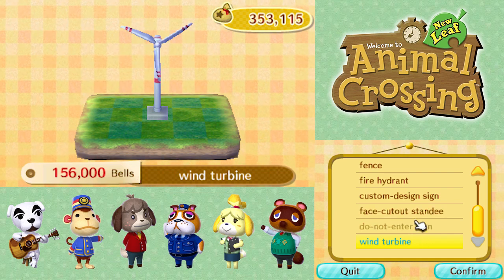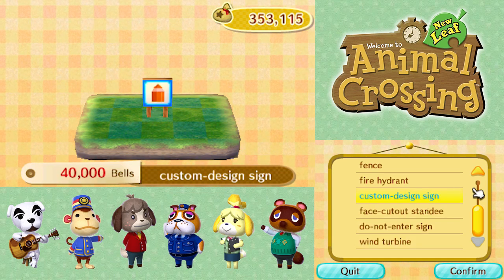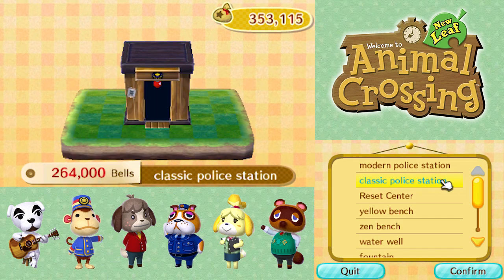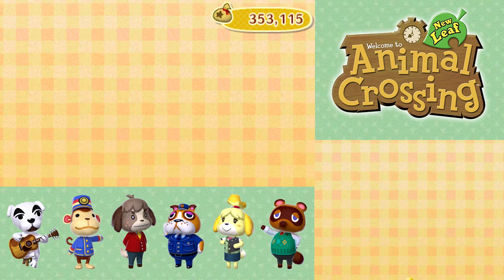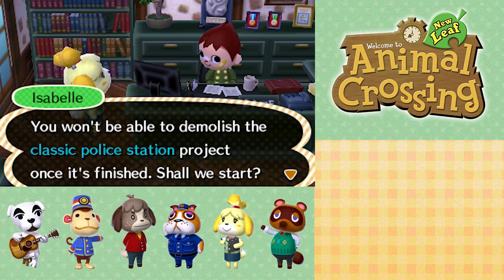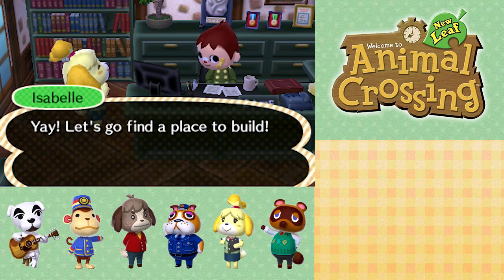A wind turbine. You know, so I did the lighthouse. The lighthouse doesn't do anything. I guess I'll go with a classic police station. I don't even really want a police station in my neighborhood. Okay, I won't be able to demolish the police station once it's finished. Let's do it. All right.